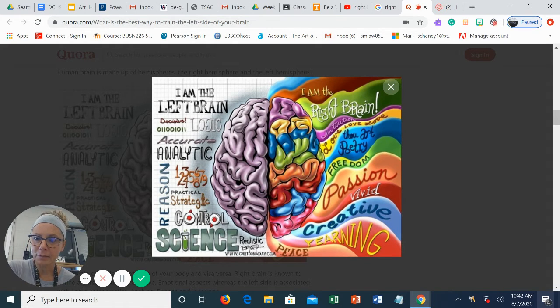They kind of like fly by the seat of their pants. They don't have a whole lot of plans. They just kind of see how things go. They tend to be really good at making up stories. If you have to write stories for ELA, they're very creative about their details in their stories. Usually the right brain person's room is a mess. They're just not very organized. They typically don't have things like a to-do list. Like if they go on vacation, they don't really have a plan for every day. They're kind of like, hey, let's just see what happens.